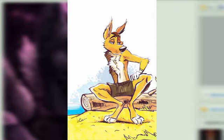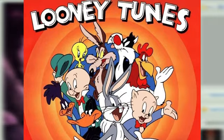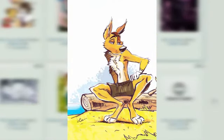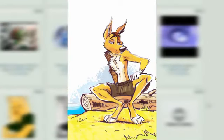Here we have a piece very reminiscent of the style made popular by Warner Brothers cartoons. However, it is how the artist took that style and made it into her own that makes it so unique.